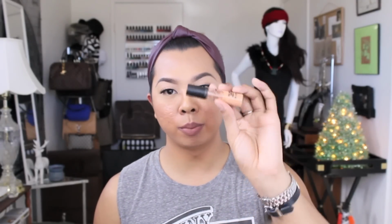I love it more than my Makeup Forever Full Coverage. I love it more than the Kat Von D concealer. It's just, oh my gosh, amazing. One I use for general, all around my face, and the other one I use for under eye brightening and whatnot.